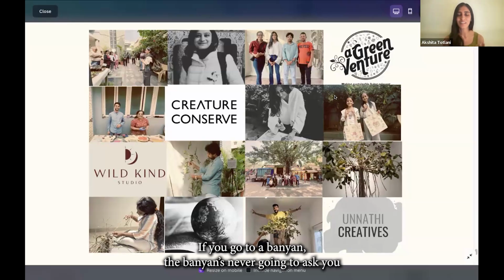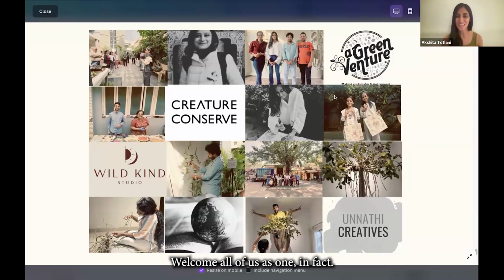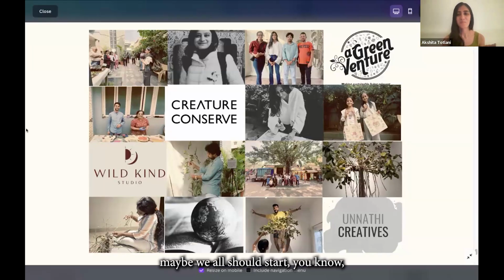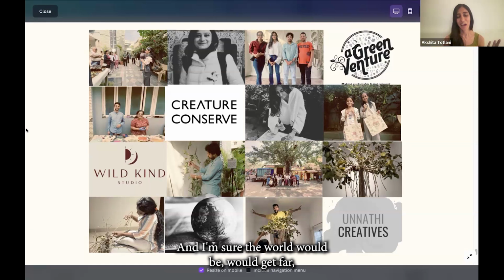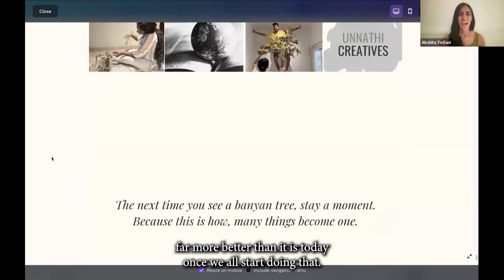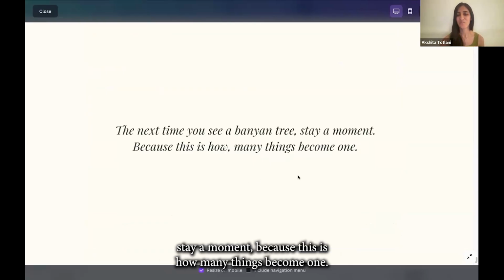If you go to a banyan, the banyan's never going to ask you your name, your age, your religion, or anything. It's just going to provide shade for you and it's going to welcome all of us as one, in fact. So what I realized during this project is maybe we all should start living through this belief of oneness, and I'm sure the world would get far better than it is today once we all start doing that. And so the next time you see a banyan tree, stay a moment because this is how many things become one.